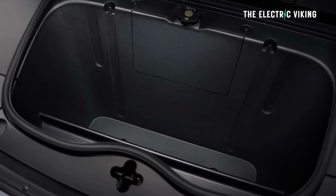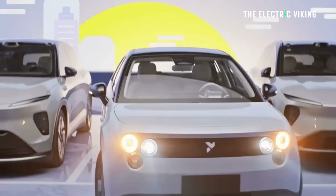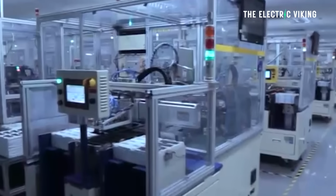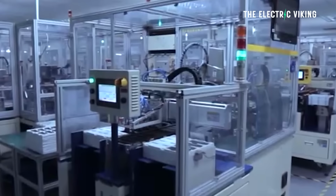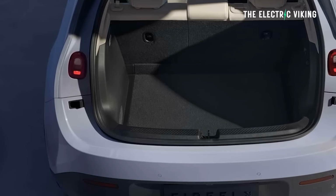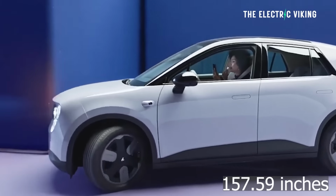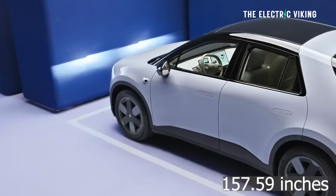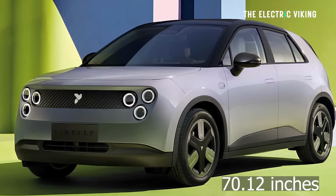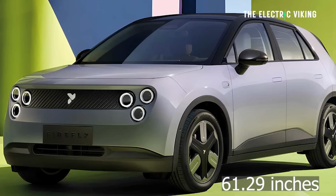Now, this is the first time that Sunwoda has been one of Neo's suppliers. So the battery is coming from Sunwoda. It's a lithium iron phosphate battery made by them. And this vehicle will have around 5 seats. It's a bit smaller than a BYD Dolphin. It's 4 meters long, so 4,003 millimeters, 1,781 millimeters wide, and 1,557 millimeters tall.